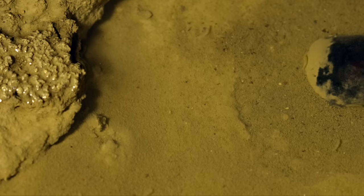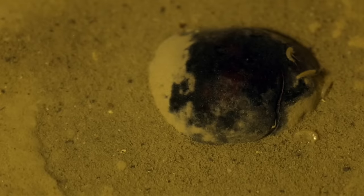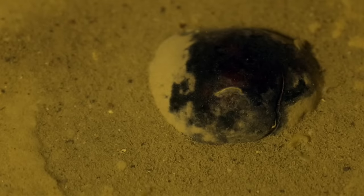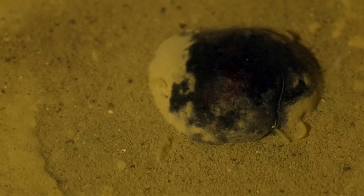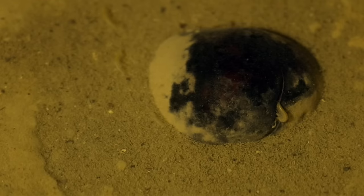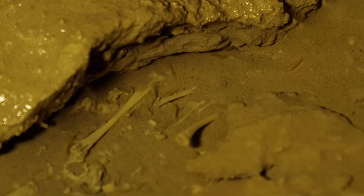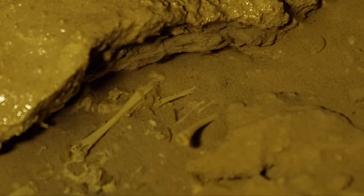Much less well known than bats are the inhabitants of the subterranean lake. You have to look really carefully to spot them. Niphargus, a freshwater crustacean. About the size of a thumbnail, they feed partly on the remains of creatures who've strayed into the cave and got lost there, such as toads or mice.